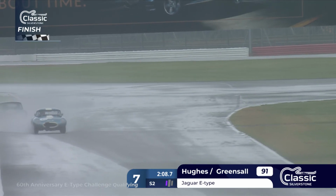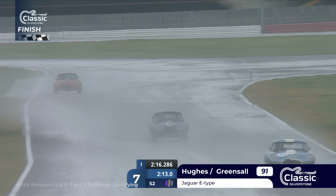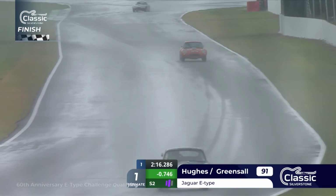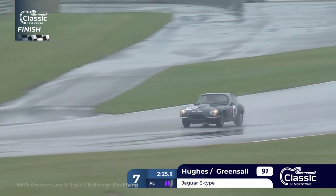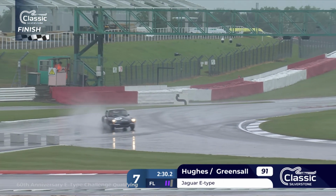And let's have a look. So who have we got here? Is that the 91? Yes, it is. That is the Hughes Greensall car, just making its way down, and a good second sector as well. Fastest second sector of anybody. So that car is on for potential pole position. The number 91 car on for a potential pole, but we shall see.